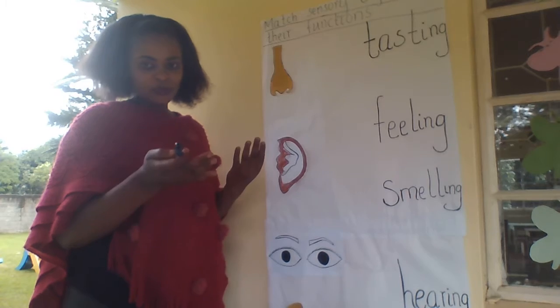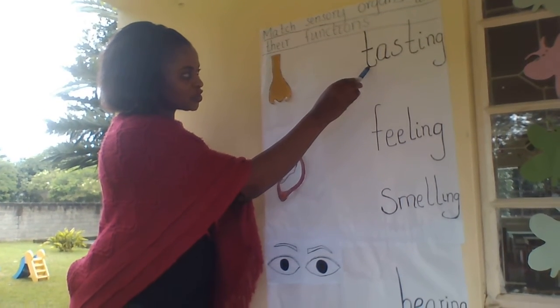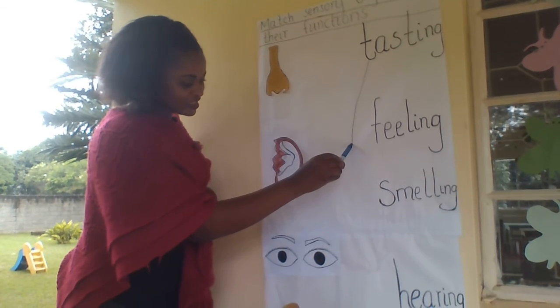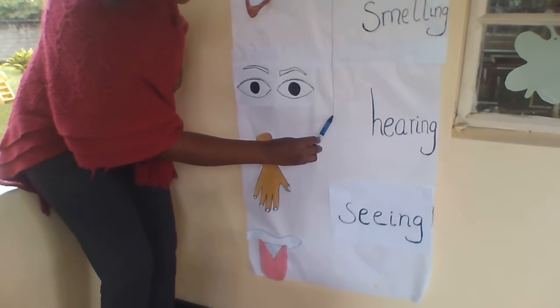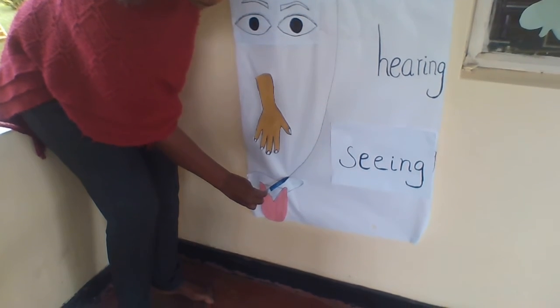Then you start to match. This is the word testing. You draw testing. Oh, it's tongue. Slowly, slowly, you find the picture of tongue. Good.